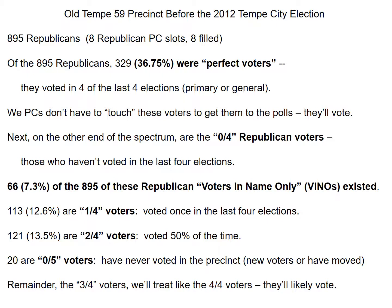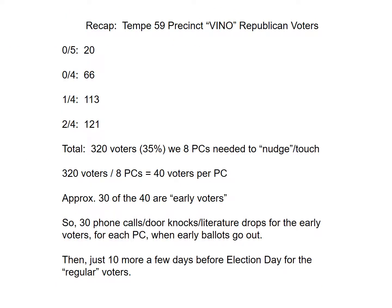And the rest, the 3/4 voters, we decided to treat them like the 4/4 voters. There was a 75% likelihood that they would vote, and we would not bother trying to get them to the polls. So here's a recap of what we needed to do. If you total up the 0/5s, the 0/4s, the 1/4s, and the 2/4s, it's 320 voters, about 35% of the whole, that we 8 precinct committeemen needed to go out and nudge or touch.